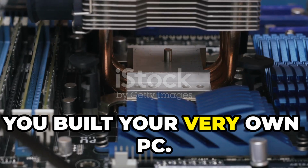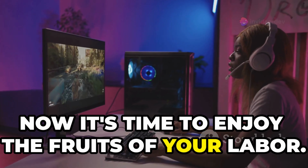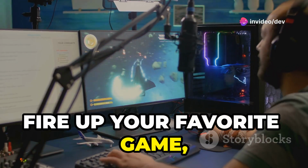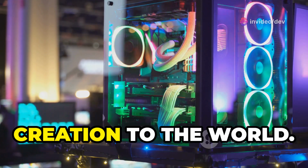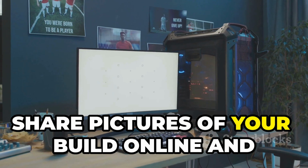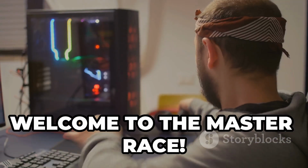You did it! You built your very own PC. Give yourself a pat on the back. Now it's time to enjoy the fruits of your labor. Fire up your favorite game, crank up the settings, and prepare to be amazed. Don't forget to show off your awesome creation to the world. Share pictures of your build online and inspire others to join the world of PC building. Welcome to the Master Race.